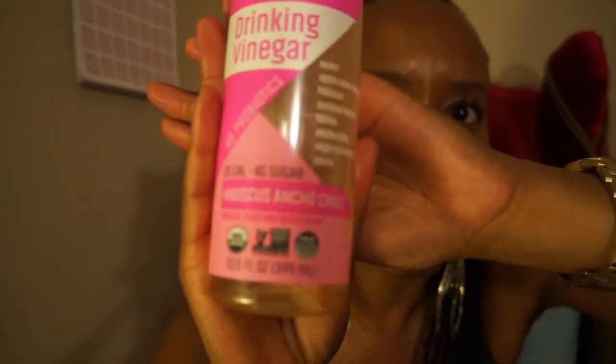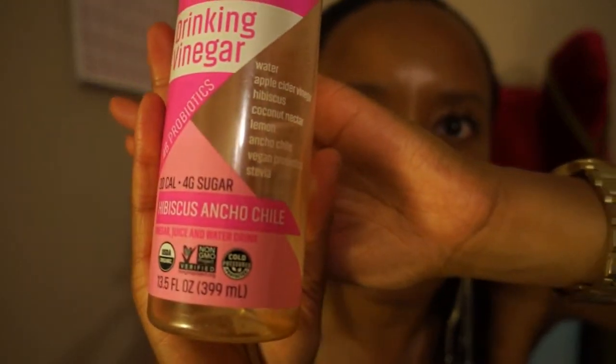And this one was really good. This one had a little kick that got me right here, and this is the hibiscus ancho chili. Here is the hibiscus. Oh, my face, stop focusing on my face. Hibiscus ancho chili. And this has water, apple cider vinegar, hibiscus, coconut nectar, lemon, ancho chili, vegan probiotics, and stevia.